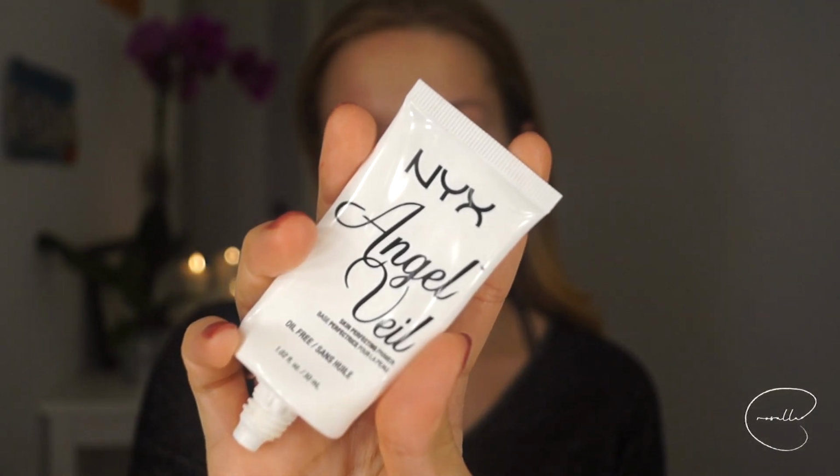This is the Angel Veil Skin Perfecting Primer from NYX. I think it's one of the only primers that I've actually ever liked. I feel like all my other primers that I've used have made me break out, but this one has been the only one that hasn't.